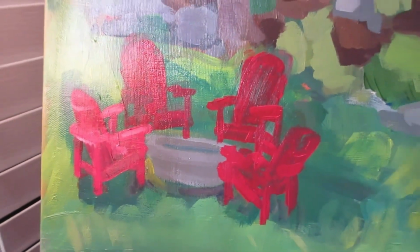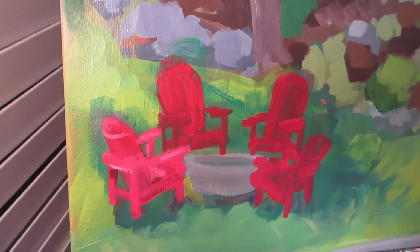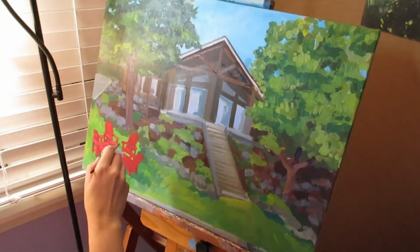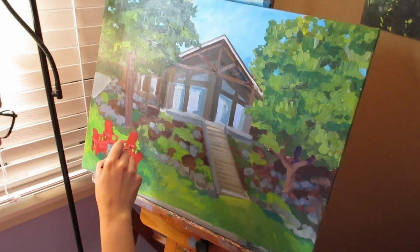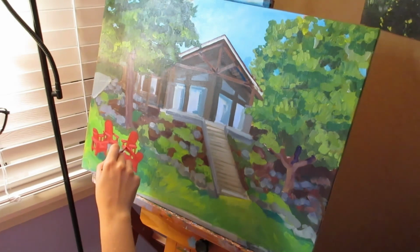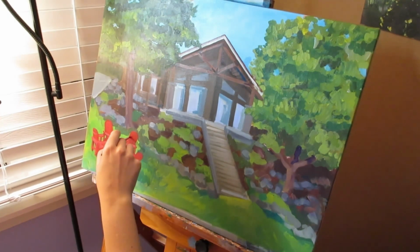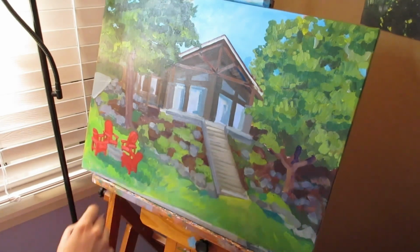Back to the painting for a moment. This is how the chairs were coming along. Honestly, I was a little worried about painting these chairs, but they were coming along so well, and I was very happy. So I had to show you them in detail before I continued, and yeah, they turned out really well at the end as well, so you'll have to stay tuned to see them.